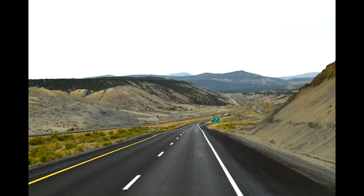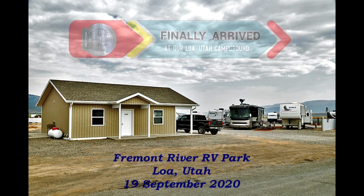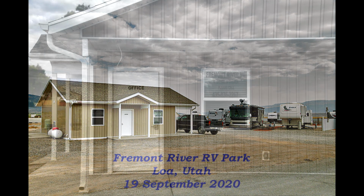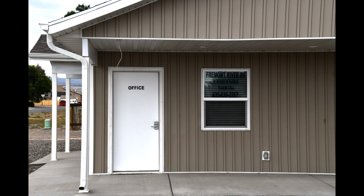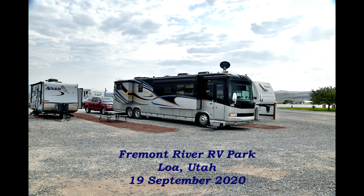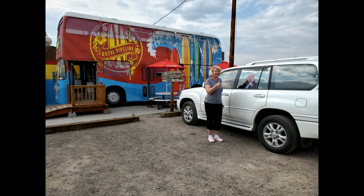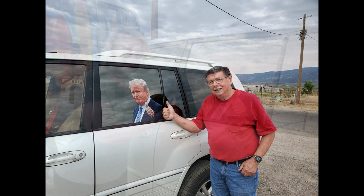Yeah, we finally made it to Loa, Utah, and got into this campground, the Fremont River RV Park. And this is a new campground, so it's fairly open, but it was the only one that was available, as all the others get filled up a good 6 months a year in advance. They had this cute little double-decker bus as a restaurant within walking distance of the campground, so we went over there and got some sandwiches to eat.